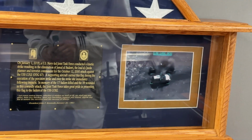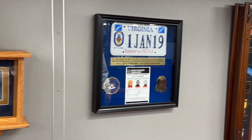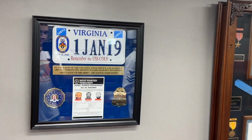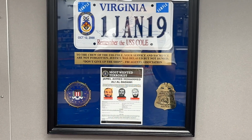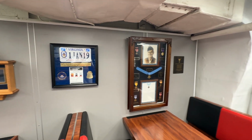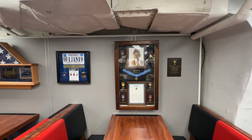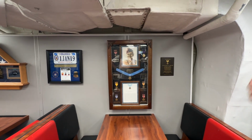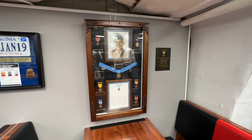The planner of the bombing. This is what we flew during that strike, and then obviously you have Mr. Daryl Cole. That's badass. Put that there. Yeah. Especially as the ship is still up. That's nice. And then obviously we have a nice little memorial for Mr. Cole.